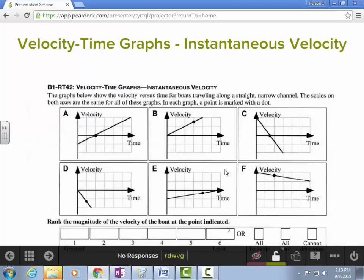This is a slightly different question. This is what's called a ranking task. In this ranking task, you're going to rank the velocities of each of these. And the way you're going to write it, if two things are equal, you're going to write it like this: A equals B greater than C, or greater than C equals D greater than E. Does that make sense?